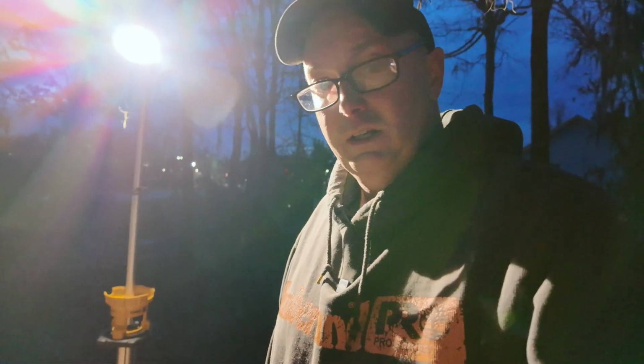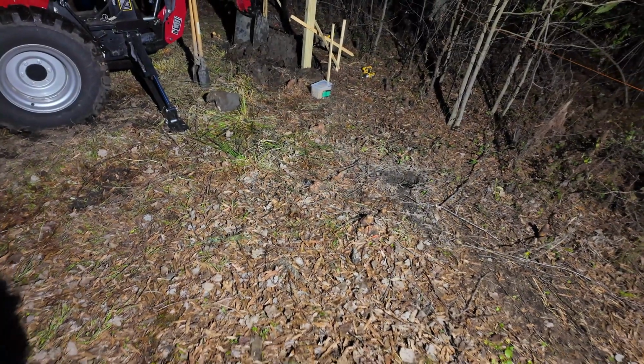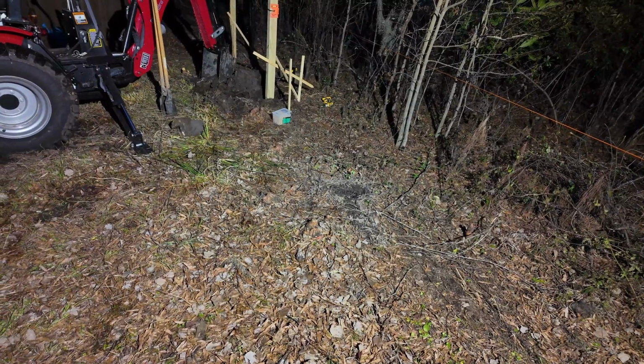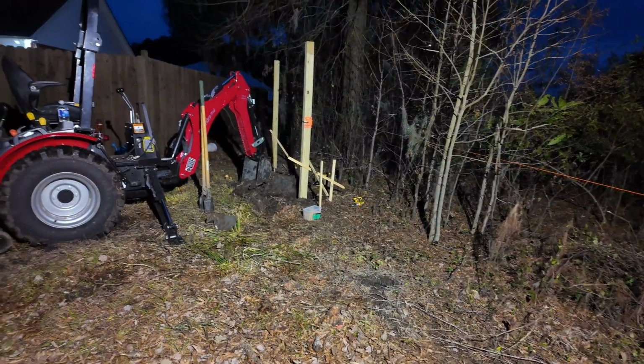All right guys, so we pulled out the DeWalt area light. It's pretty bright. But over here, we've got 2 posts in. I want to try to get a third one in because tomorrow it's supposed to rain again. So dig this one out, get it set, staged, and then we'll try to do concrete. That way the fence comes along a little bit at a time.